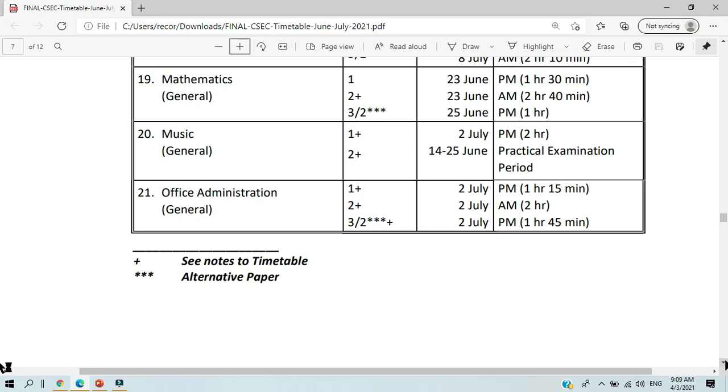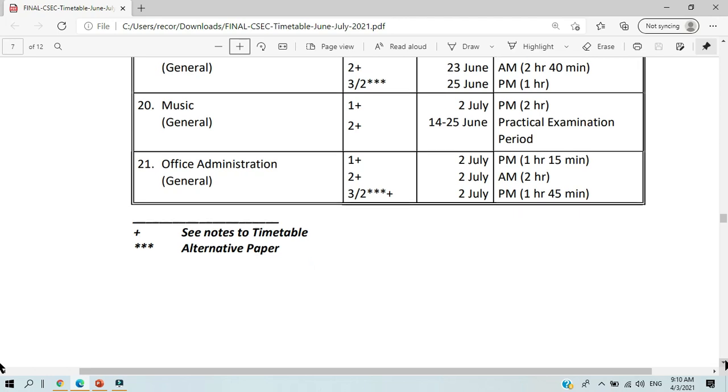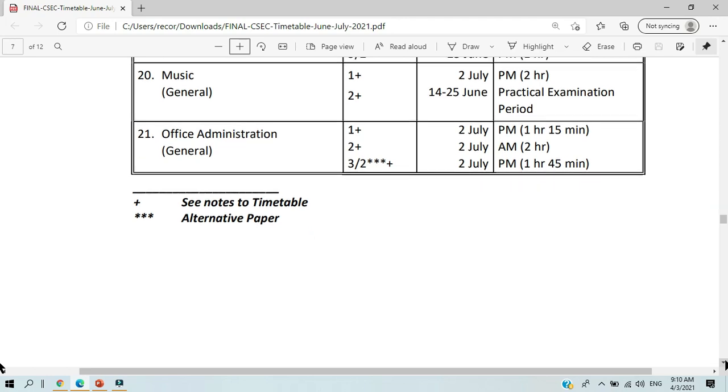You want to make use of the footnote here, as it provides pretty much a guideline to what you've been seeing and wondering. Why do we have a single asterisk? Why are we having the plus sign? Why are we having things like those? And it says here the plus sign, see notes to timetable, and the notes to the timetable come up right after the timetable here, and the triple asterisk indicates that it's of course an alternative paper. So we want to be paying attention to that so we're not confused.